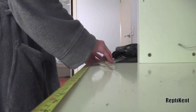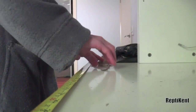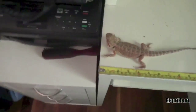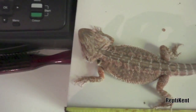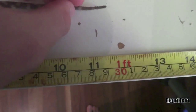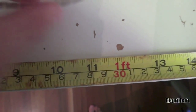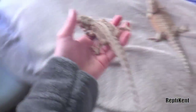His tail's not going to be fully straight, but I can still get an estimate. He moved his head a bit, but if he had a straight neck, he'd be pressing up against the edge. So he's about a foot, around 30 centimeters, and a foot's 12 inches. So yeah, he's a decent size, not for his age, but he's going alright.